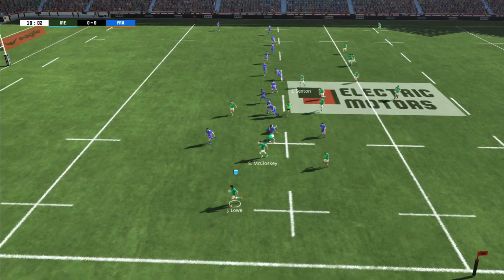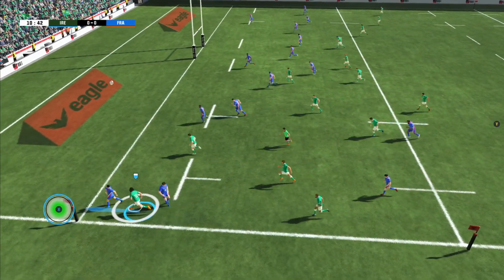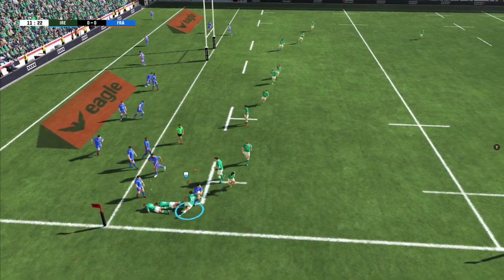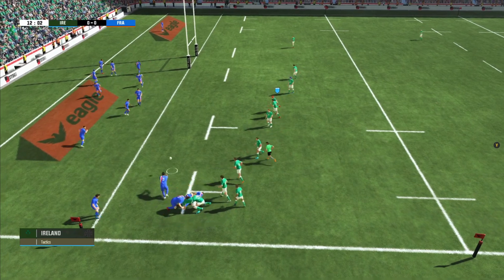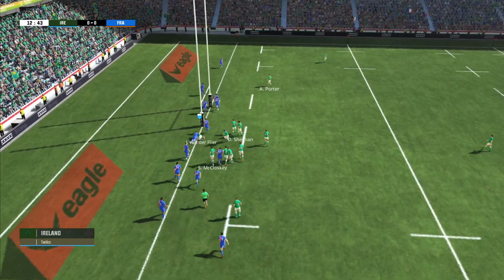James Ryan gets it out to James Lowe. The James's partner here goes for that up and under. Can he collect his own kick? No, he can't. Oh, and the French fullback, fair enough, manages to get out from behind his own try line. We'll see how France play this one. You would be thinking there needed to be the kick away.